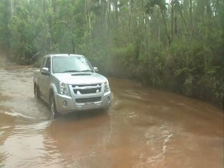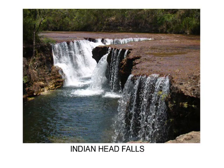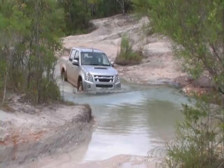Just down the road is the Elliot Falls Turnoff. Magic swimming and camping here. And it's only a short walk to Twin Falls and Indian Head Falls.